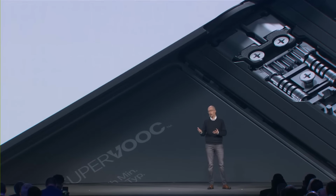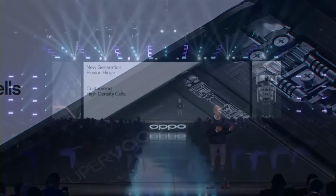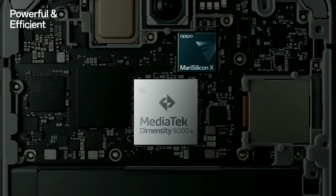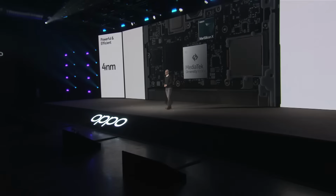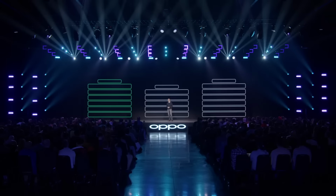Leveraging OPPO's expertise in battery technology, the cells used for Find N2 Flip are self-developed, high-density cells that offer more power compared to traditional cells. Then, we also work closely with MediaTek to optimize the flagship 4-nanometer Dimensity 9000 Plus specifically and exclusively for the Find N2 Flip. The result is even better battery life without compromising on performance. Whether you spend your time on video calls, social media, or you're streaming the latest episodes of your favorite show, you'll get more of everything. We've even measured against non-foldables, and it does keep up.